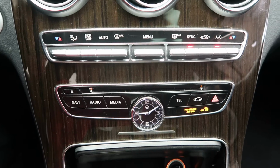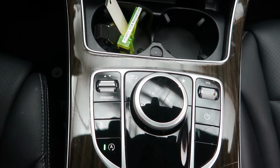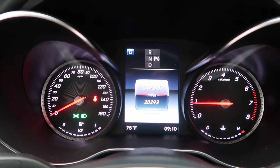Hard keys for our media display. Turn wheel for infotainment center. Dynamic selects for different driving patterns. This C-Class has 20,293 miles. Carfax and service records available online.